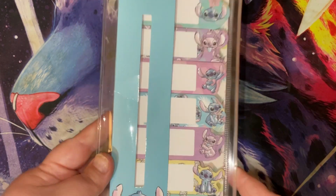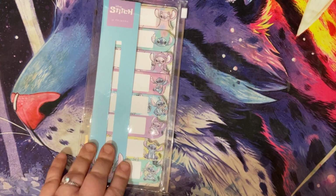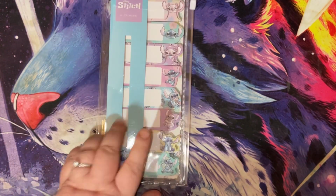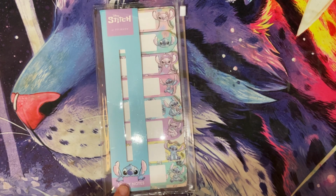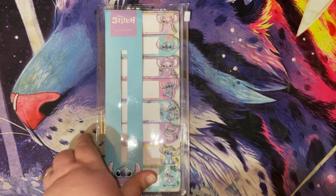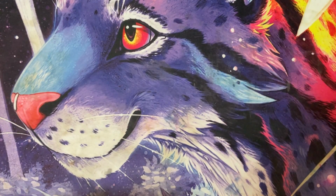So my friend Nessa kindly gifted these to me when she came to stay here the first time. She knows I absolutely love them. They're from Primark if you're in the UK. I'm not sure if they're still doing them. I've never found them in my Primark. But yeah, I absolutely love those.